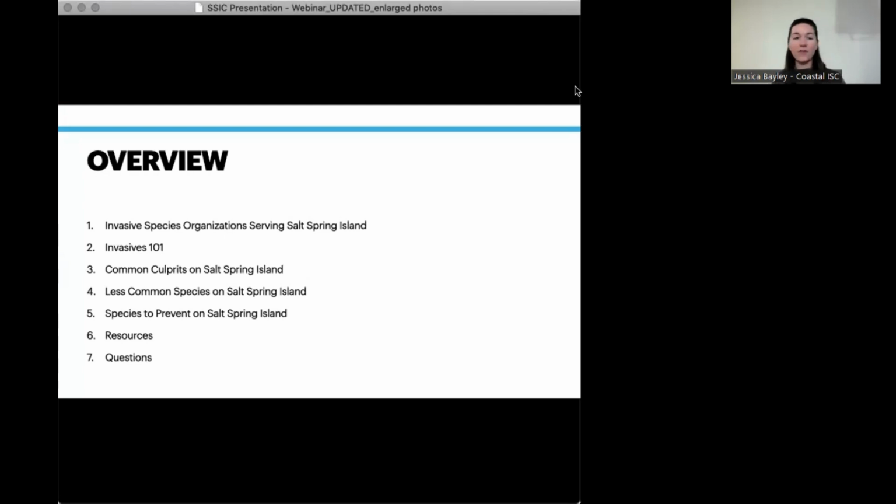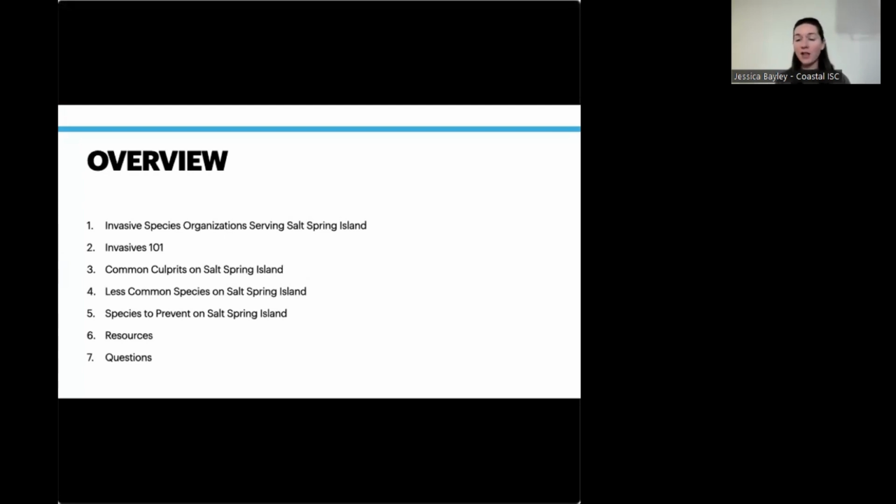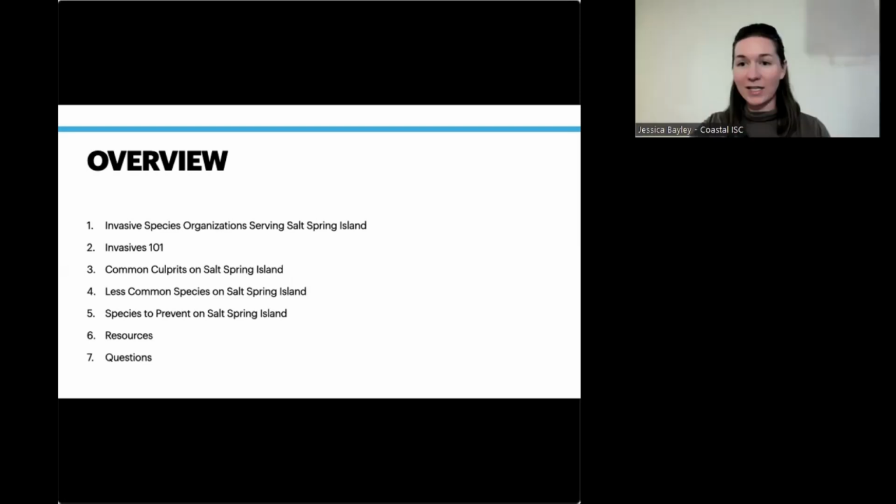So just a little overview of the presentation. I'll introduce you to some of the invasive species organizations serving Salt Spring Island, because you're very lucky, you have several. And then we'll run through the basics of invasive species. What are they? Why do we care? And then I'll lead you through some invasive species that are more commonly found and some to be on the watch for and to be actively preventing, as well as providing you with lots of great resources, and then we'll have a question period at the end.